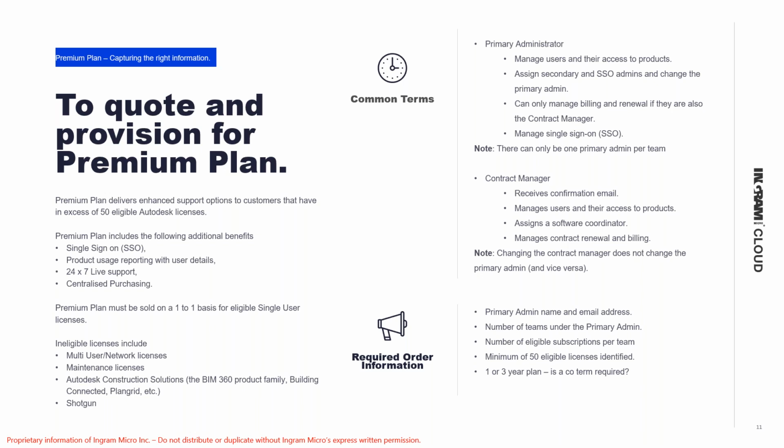Now, a primary administrator may well have a number of teams that sit under them. So there might be, say, 6 teams, and it might be New South Wales, ACT, Queensland, etc. And each team obviously has its own users assigned to them. Every eligible license that sits under that primary administrator has to have a license assigned for Premium Plan as well. So you can't just pick and choose and say, I only want these 52 people. If there's 70 people sitting under that primary administrator, then all 70 have to take the Premium Plan. So as I said, it's on a one-to-one basis.